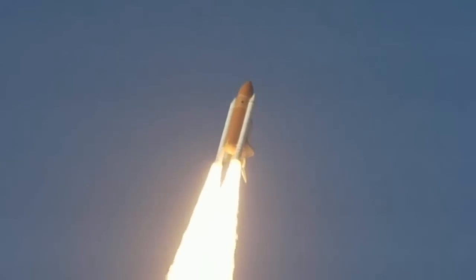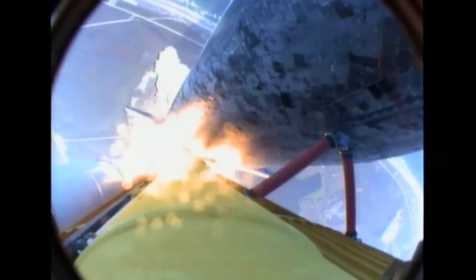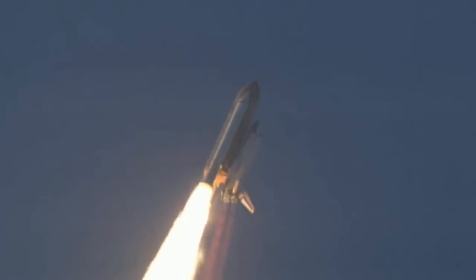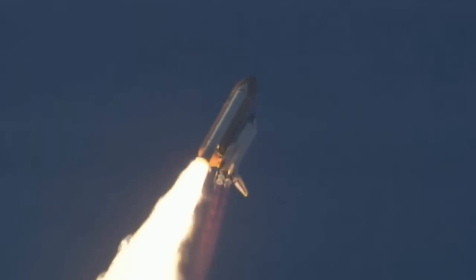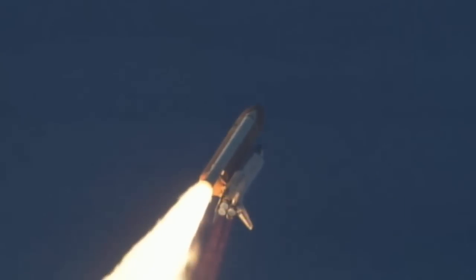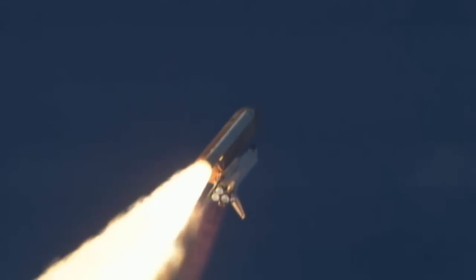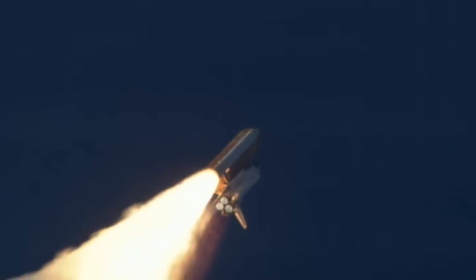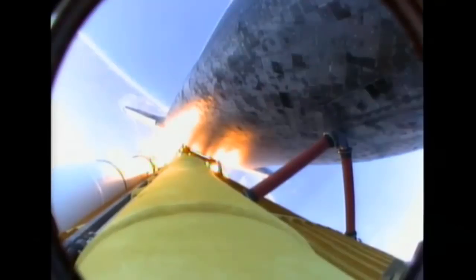On its back, an 8.5 minute ride into orbit. Discovery now making one last reach for the stars. Throttling down as the orbiter passes through the area of maximum pressure, reducing the stress on the shuttle as it goes supersonic.